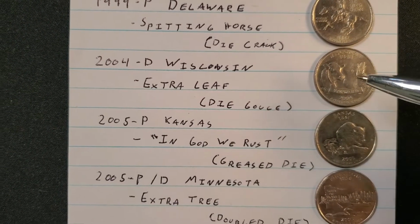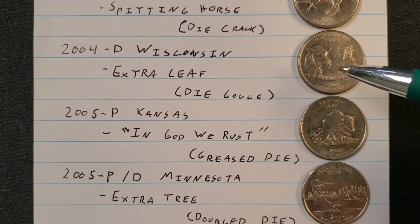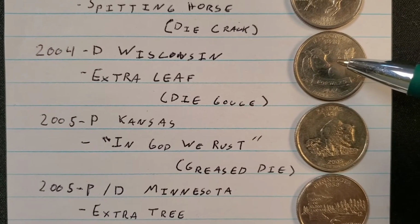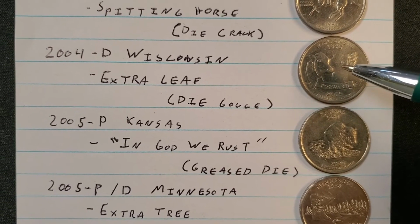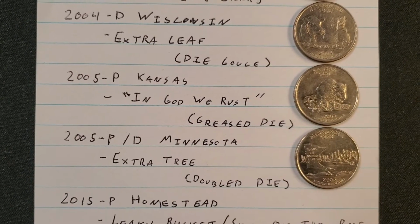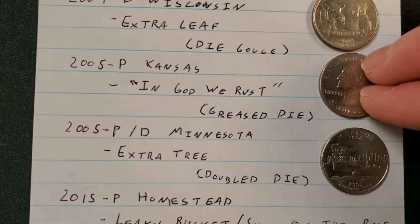There's also the 2004 D Wisconsin Extra Leaf variety. There are a couple varieties for this, the high leaf and the low leaf, where you have a die gouge that extends out and connects to the stalk, and it kind of looks like a leaf. That's why they call it the extra leaf. There's also the 2005 Kansas In God We Rust quarter, and this is actually on the obverse, on the motto.